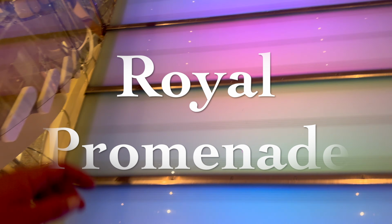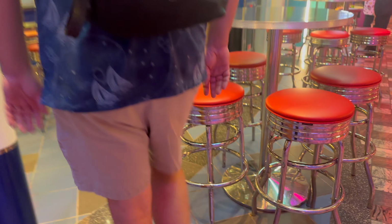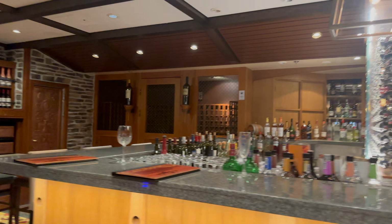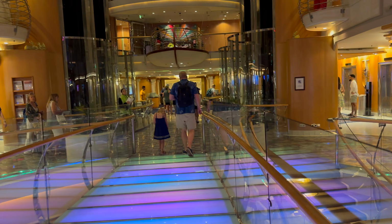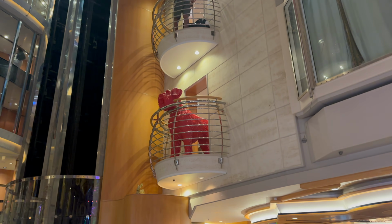Number 5, the Royal Promenade. I didn't think I was gonna like this, but I love the whole vibe of this place. At night, I wanted to go down and check it out. They have good bars, the upgraded ice cream that's an extra charge, Vintages wine bar, and a jewelry shop. My husband got me some birthday jewelry, which I really loved. Sorrento's pizza, which is okay. So I just thought this was a fun party vibe, especially when you walk in, the music is pumping, and I was surprised how much I liked this area.